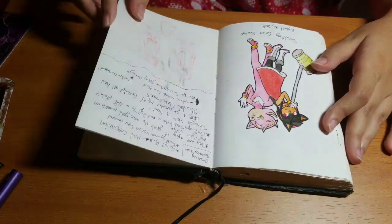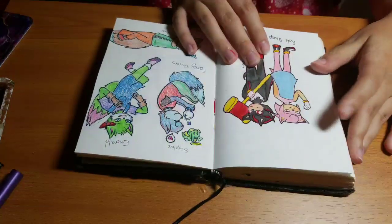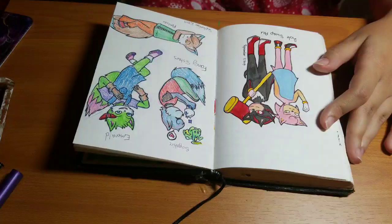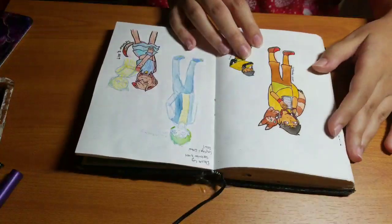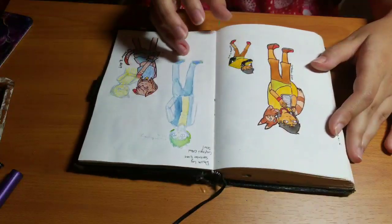Another dream. Role swap of Shadow and Amy. More Sonic characters. Pokemon fan character I had.